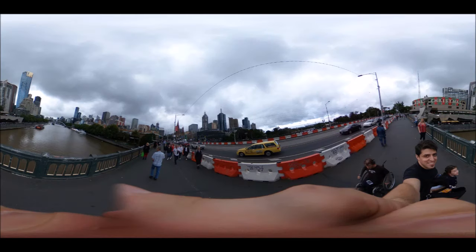Here we're in the middle of the bridge, crossing a river on our way to the tall Eureka Tower as you can see far away. We climbed to the 88th floor to see the beautiful panoramic view of Melbourne.